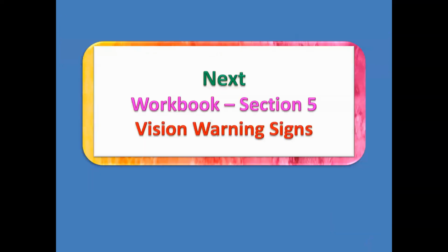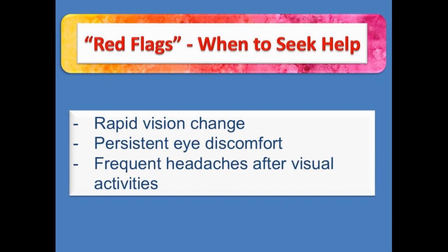So now we're moving on to section 5 of the workbook. This is where we want you to go through and look at red flags that may be warning signs of what may be going on with your child, like rapid change in their vision, as Dr. Goel just mentioned. If they have persistent discomfort, frequent headaches, or blurry vision after visual activities, especially after they've been on their digital devices.